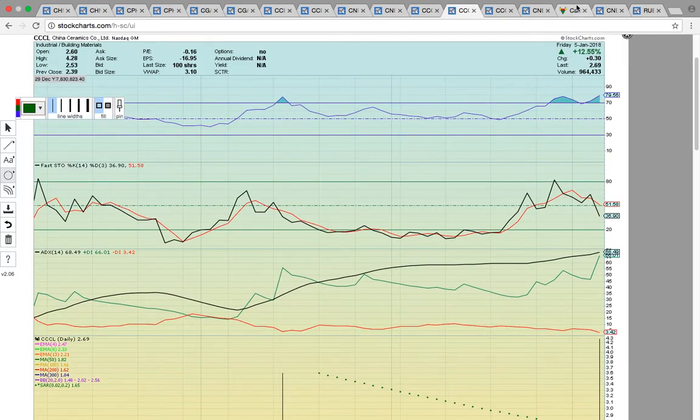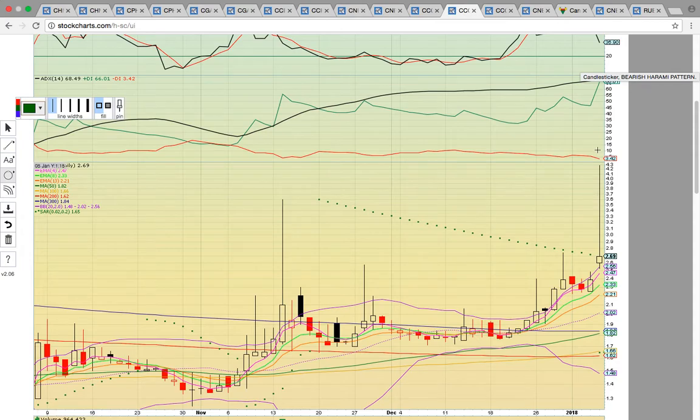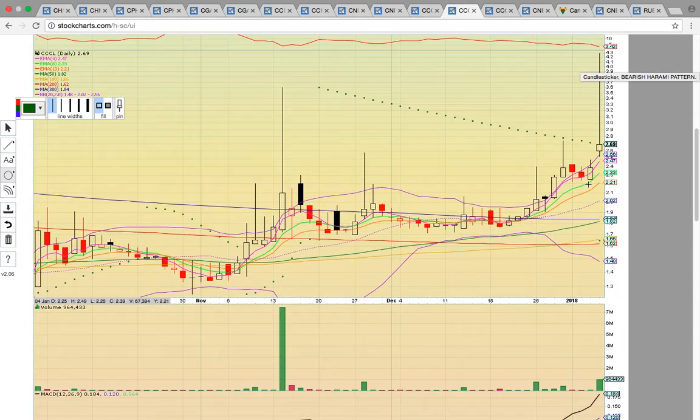Okay, so let's look at CCCL. This closed up 12%. It had the super long upper wick. Look at that long upper wick. Now this stock has a history of long upper wicks. Notice over here on volume spike days, each volume spike day, you have the big volume day, but then the long upper wick.